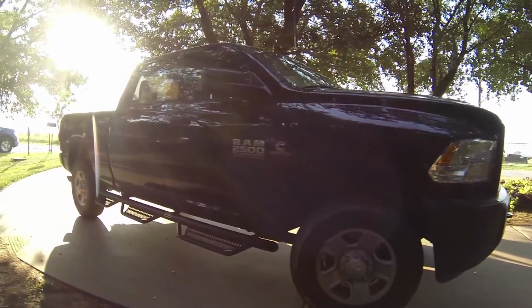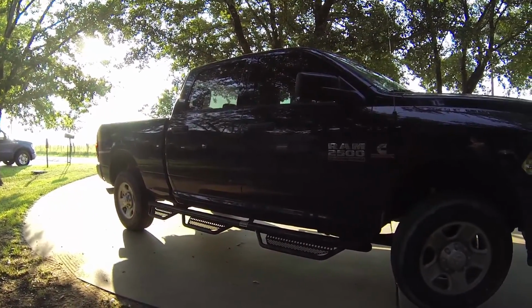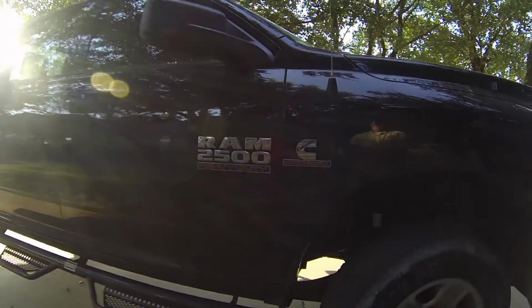The reason why I bought this is because I buy and sell vehicles, tractors, and everything. So I know anything I go buy, I can move it. So it has plenty of power.